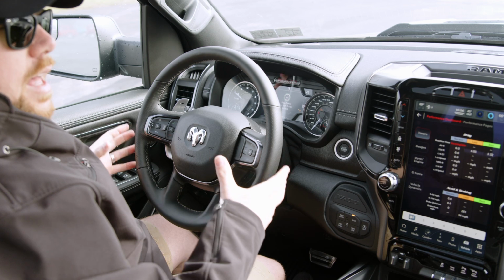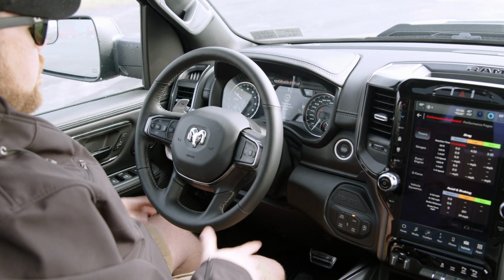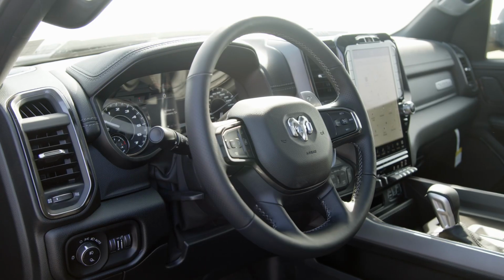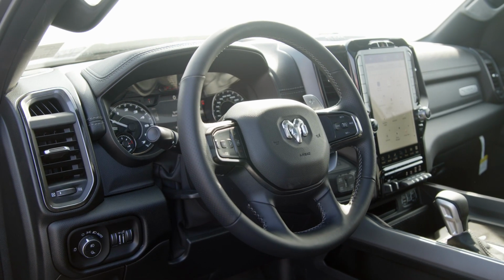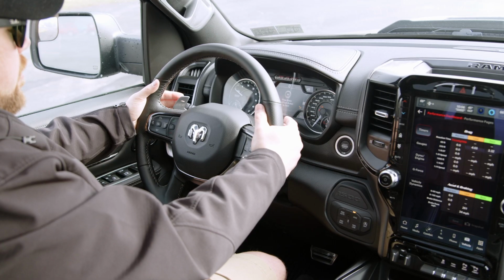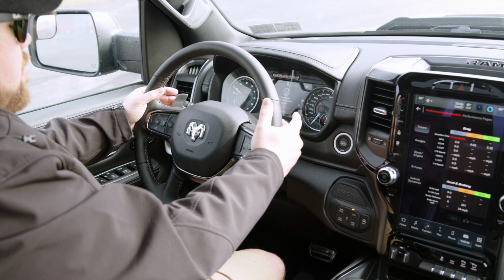So on the inside, there's a lot more that the GT has to offer. Right away, when you go to grasp the steering wheel, you'll notice that it feels a little bit different, at least in my opinion, from a standard Ram. That's because this is a leather-wrapped performance perforated suede steering wheel. It's got aluminum paddle shifters on the right and left side, which allow you to upshift and downshift.